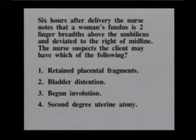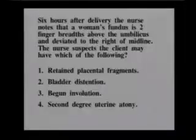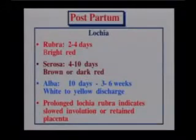The most common cause of a rise in the fundus of the uterus, and deviation to the side, is a full bladder. So have the patient void, and you should see the uterus come into the proper position.